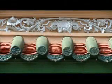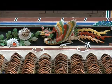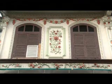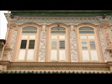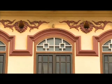A variety of ornamentation can be seen. Colorful ceramic shards, Rococo plasterwork, intricate carvings, and metal filigree reflect the diversity of cross-cultural currents.